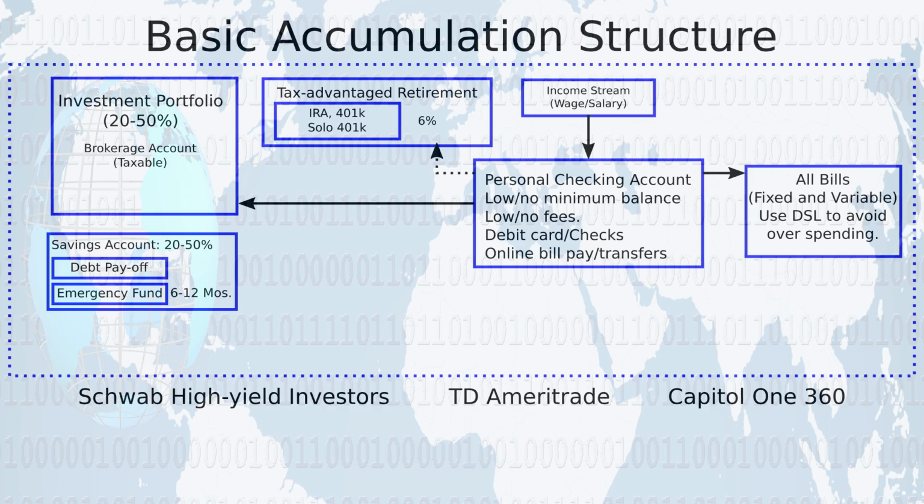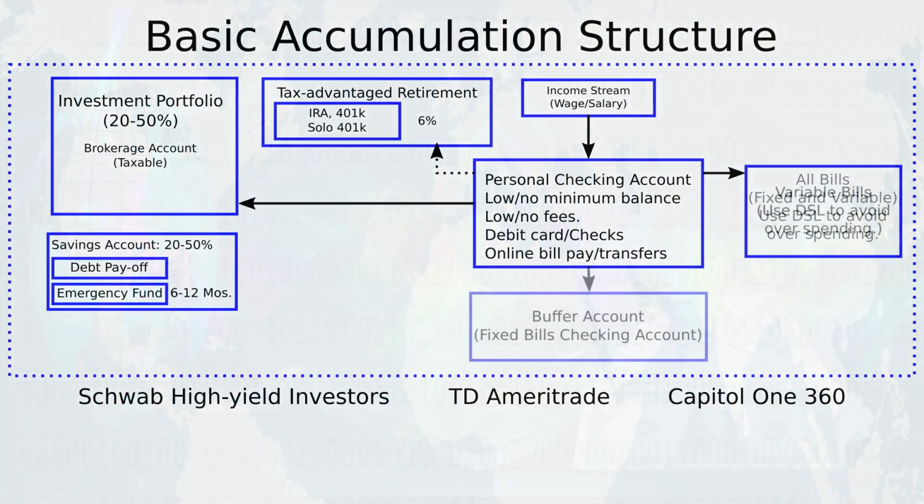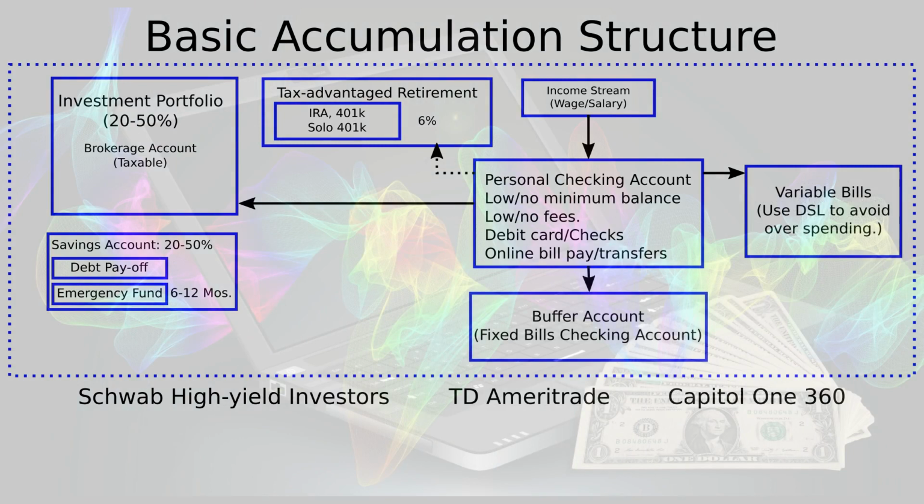Now you've got your savings automated and your investment account being built up. Let's talk about bills. Paying your bills out of a single checking account works well enough, particularly if you use the daily spending limit, but for larger bills that you can't make monthly, like insurance or perhaps property taxes, a buffer account comes in handy.